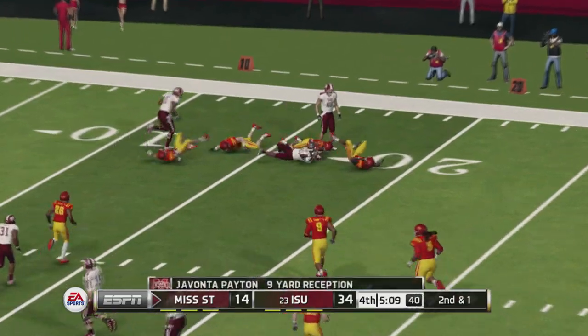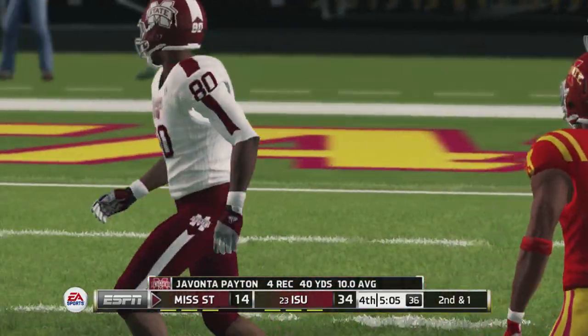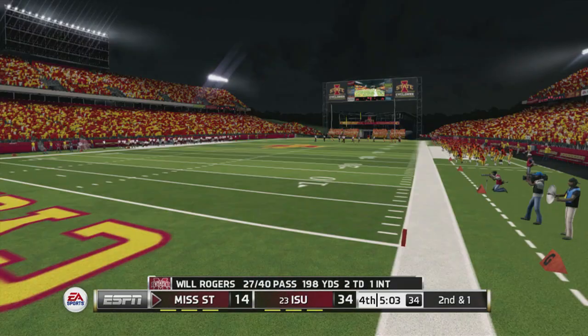Fires out to his receiver. They'll bring him down around the 16-yard line. 9 yards. That brings up second and one.